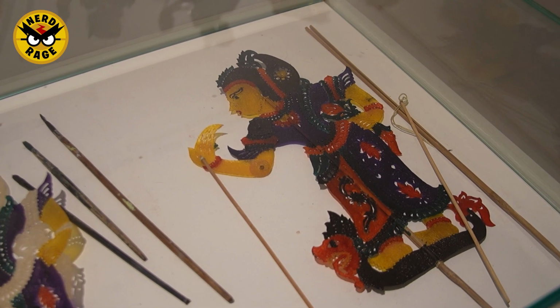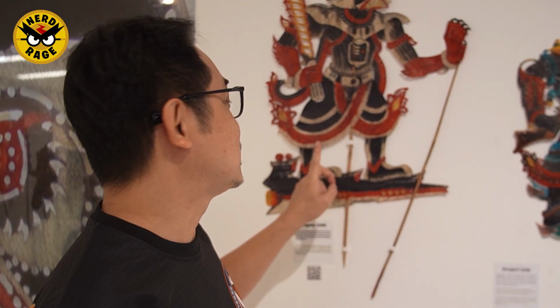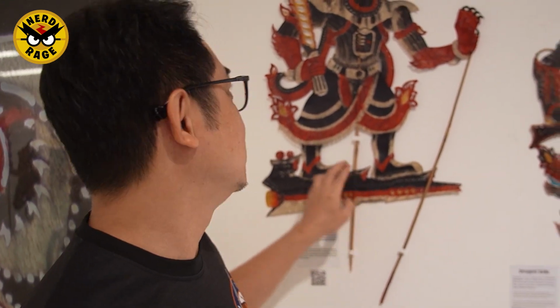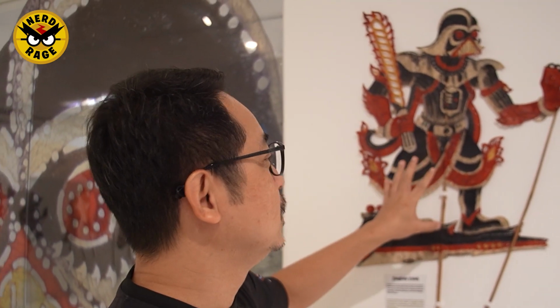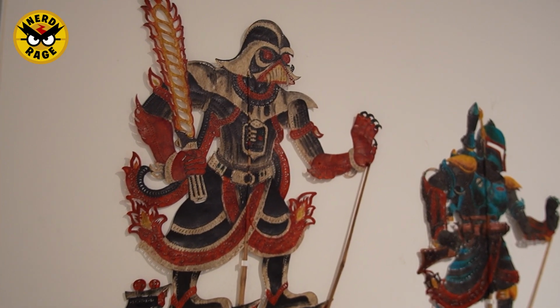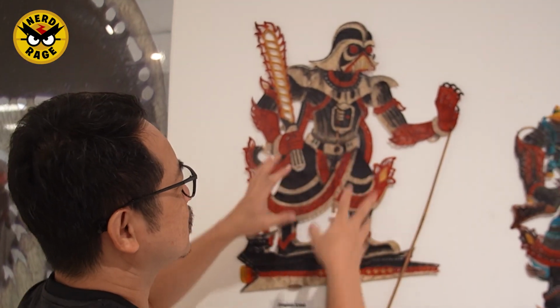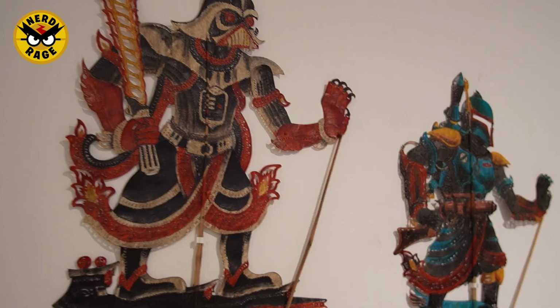Right. So this is the fusion movement, where you can see this is the Star Wars inspired shadow puppet. So this one is inspired by Darth Vader. You can see everything is Darth Vader but translated into the Malaysian shadow puppet format. He's holding the lightsaber, standing on a Star Destroyer, and he's wearing a sarong. So it's very traditional. And we have a few more.